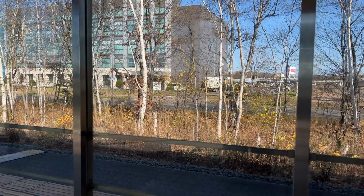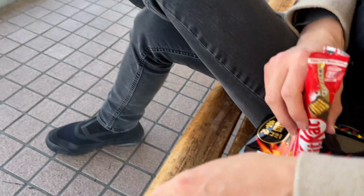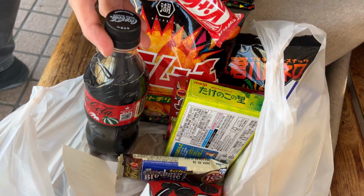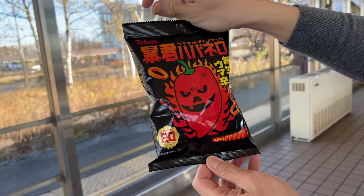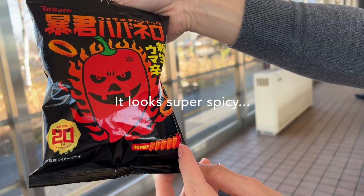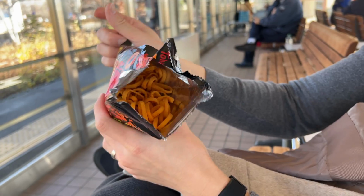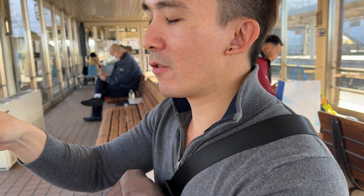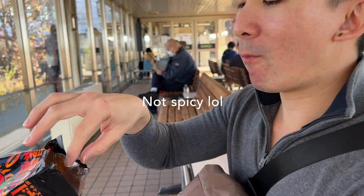So after we arrived, we were waiting for our JR train to go to Toya Station. We bought a bunch of snacks because we were hungry. I think when you're hungry, you keep buying a lot of stuff. This, we thought it was gonna be spicy. It was not spicy at all. Not spicy.